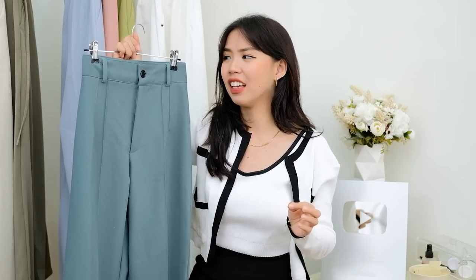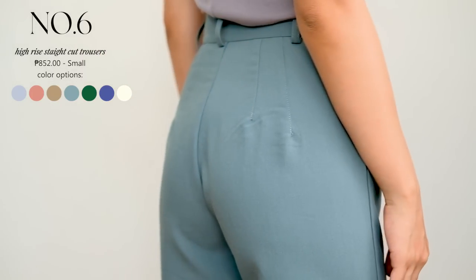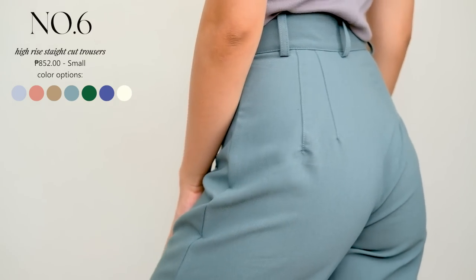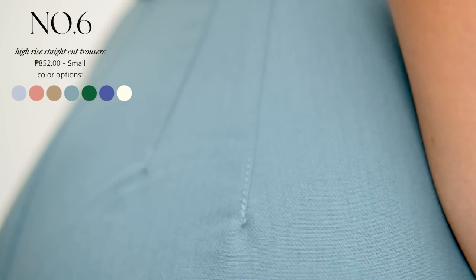Sobrang ganda niya. I got this in this color and I would get the other colors as well. Sa sobrang ganda niya, guys. It has this pleated design here at the front. So, this one is more of like a high-rise kind of trouser. Fits me so well, lalong-lalo na sa my waist part.